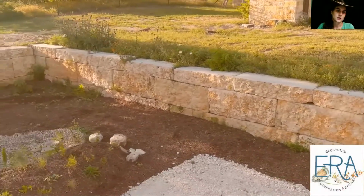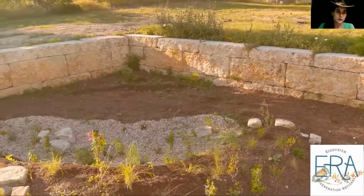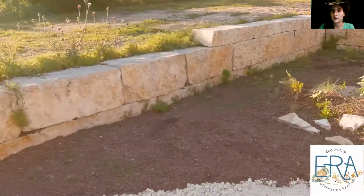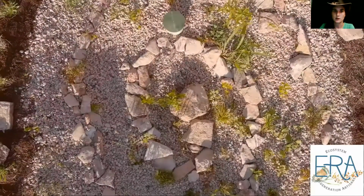Our clients are going to enjoy a really high quality of life here for their golden years. They're going to get to harvest perennial crops and also eat their tomatoes and other annual vegetables like squash.